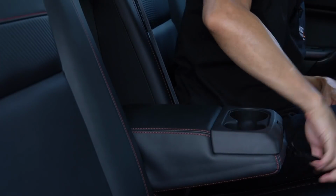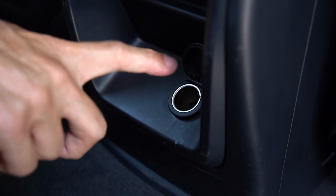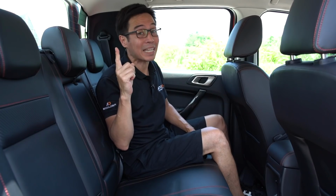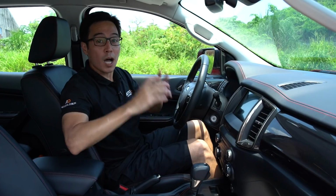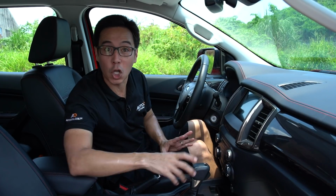You do have a center armrest with 2 cup holders, bottle holders on either door, speakers, and more importantly, a wet finger dryer for those pesky backseat drivers. Up front, you've got everything that you really need, really. Well, maybe with a little bit more gloss.